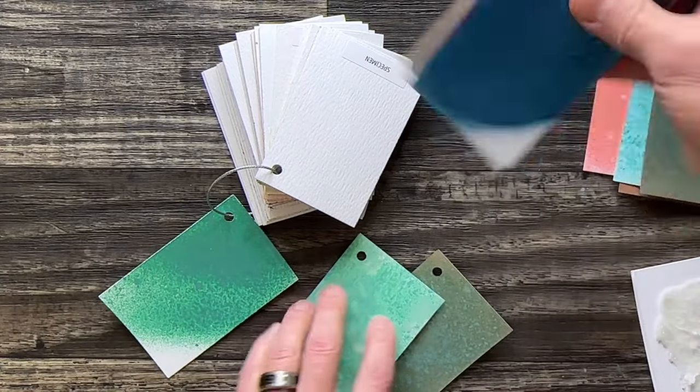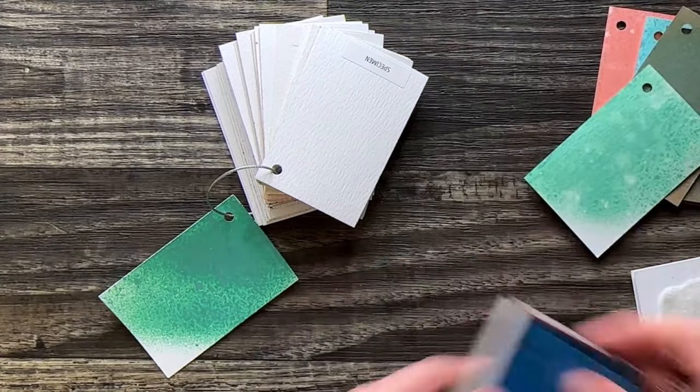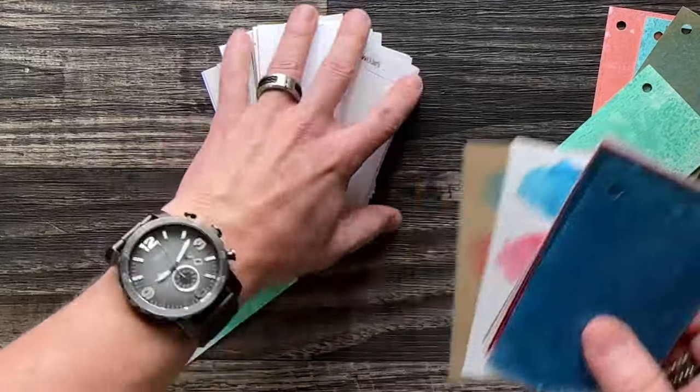All right. Then we'll get into this set, which again, I saw on social, everyone's like, oh, it's great for 4th of July America.